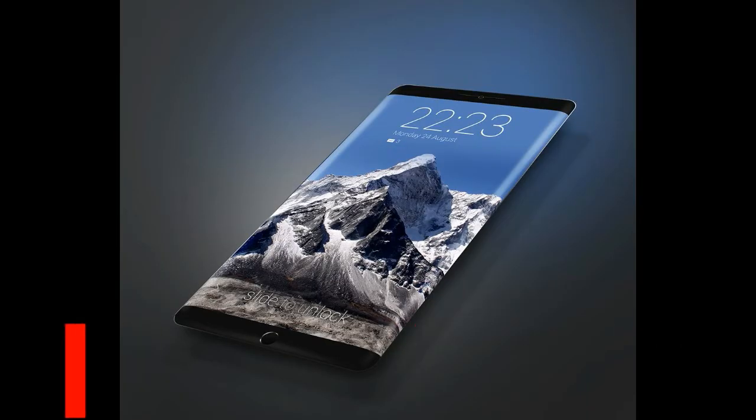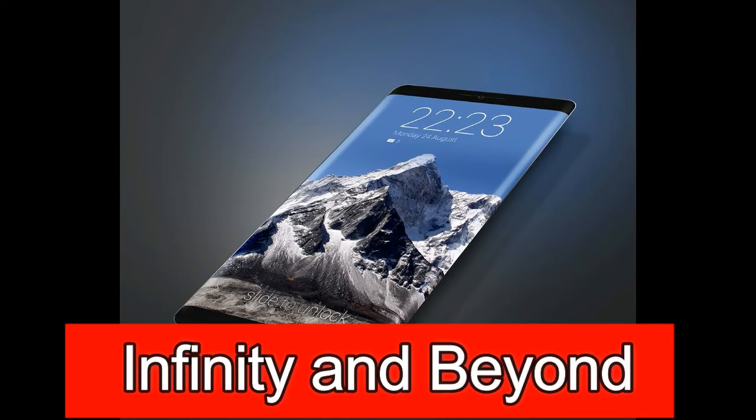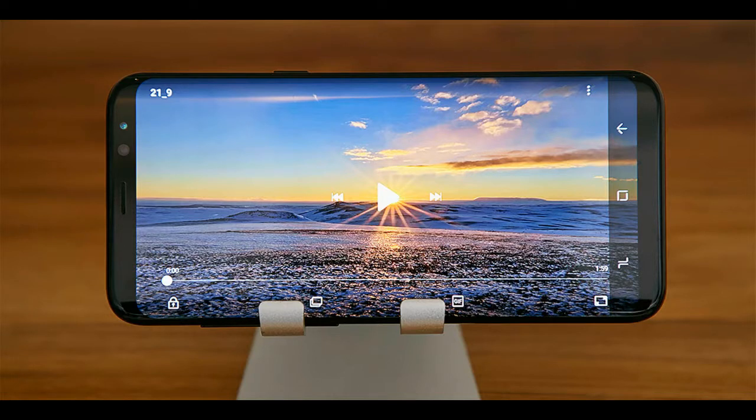Okay, coming in at number 5 is probably the biggest and most exciting detail about the new S8. It's got to be that screen. The Infinity screen, as it's being called, really takes you to the edge and back. Yes, I know, sorry for the pun. Guys, this screen is gorgeous. You really have to see it in person to truly appreciate the beauty of it.